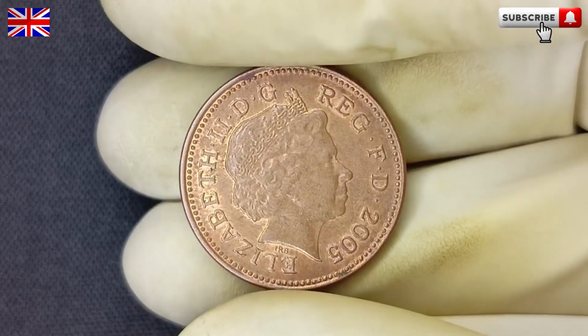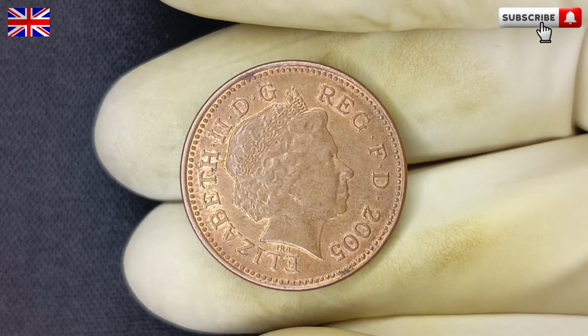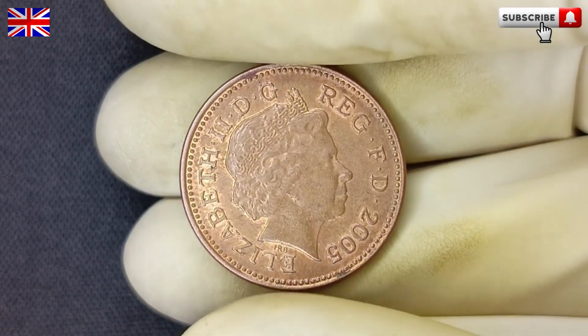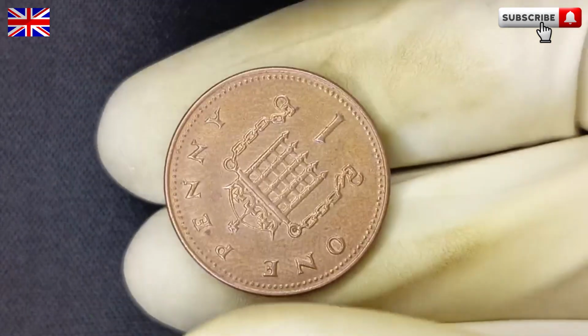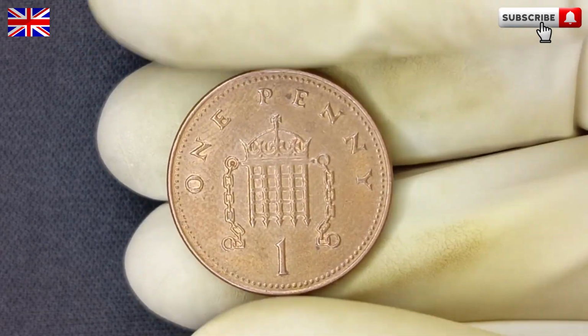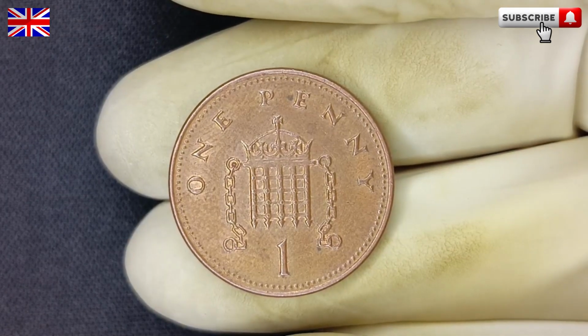What makes the 2005 penny particularly compelling is its place at the cusp of change. Just 3 years later, in 2008, the Royal Mint would introduce an entirely new design for the reverse side of the penny, a modern, stylized representation of the royal shield. This meant that the 2005 penny was one of the last to carry the traditional portcullis design, making it part of the end of a proud era.